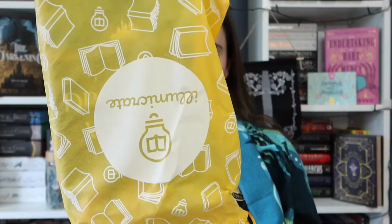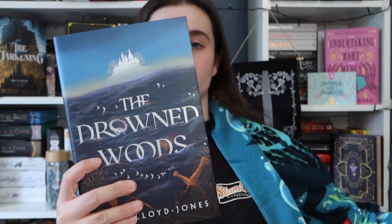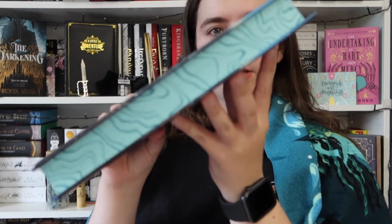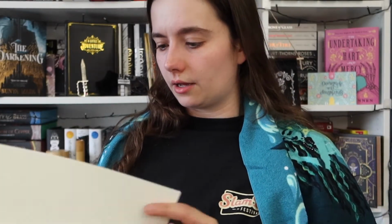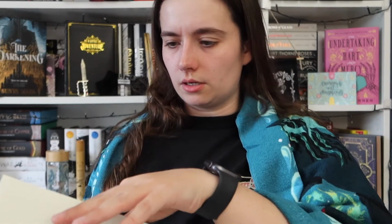Okay, that's it. We're on to the book. The Drowned Woods by Emily Lloyd Jones. Okay. Ocean will rise, a kingdom will fall. Cool. Well, we've got squiggly stenciled edges. They're pretty funky. I like them a lot, and the blues are quite nice. Have we signed? Are we signed? We are signed, indeed.